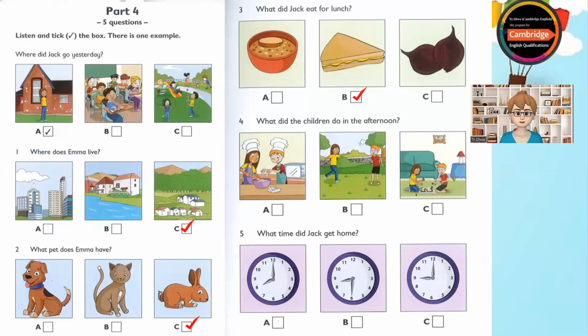And what did you do in the afternoon? Did you play in the garden? No, it rained, so we stayed inside. We cooked some cakes. Great. Did you bring some home for me? No, sorry. We ate them all.